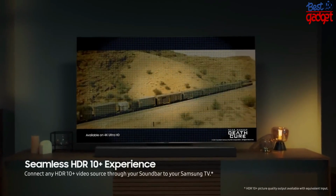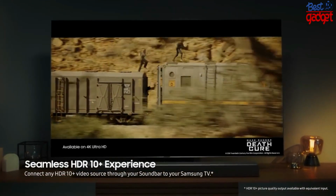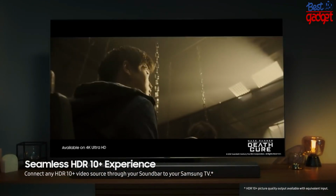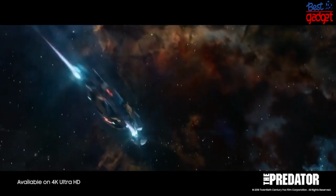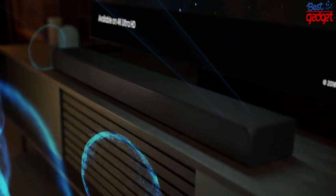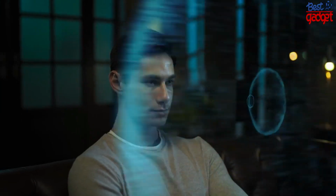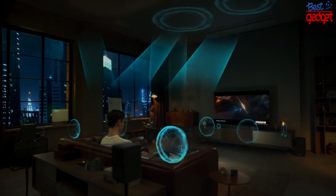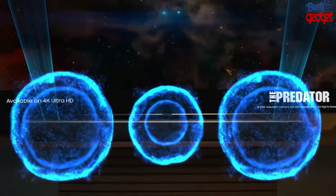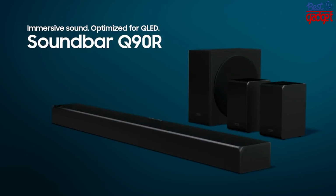Seamless HDR 10+ experience in immersive picture quality and rich, captivating sound for a truly next-generation viewing experience. Immersive sound, optimized for QLED. Samsung Soundbar Q90R.